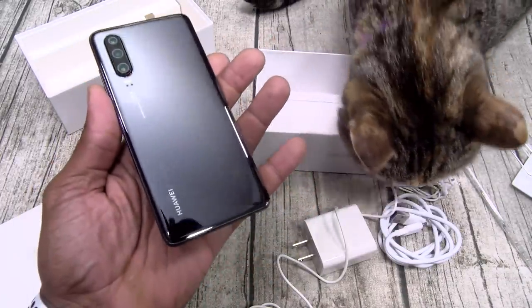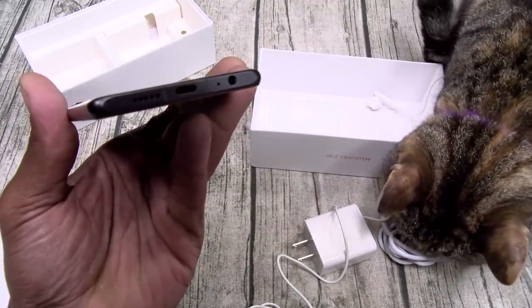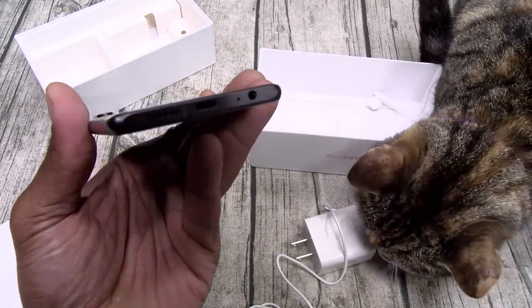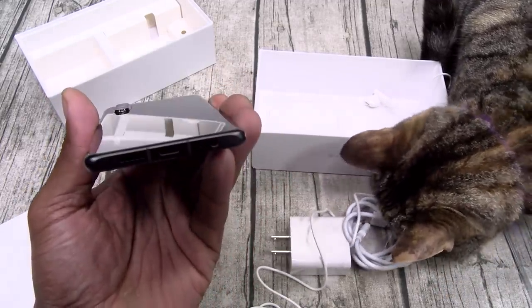On the back, there's your triple camera setup. You got your flash. On the bottom, headphone jack. Let's all say it together. Headphone jack, Apple, listen up. Headphone jack, USB Type-C, speaker grill on the bottom, and a mic.